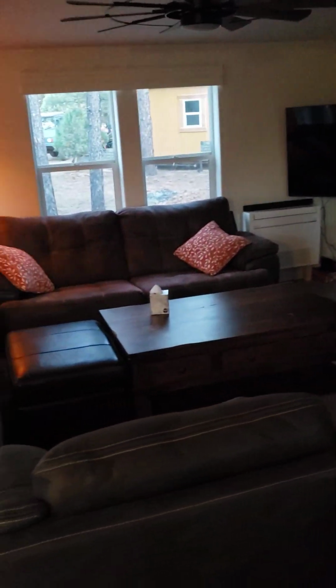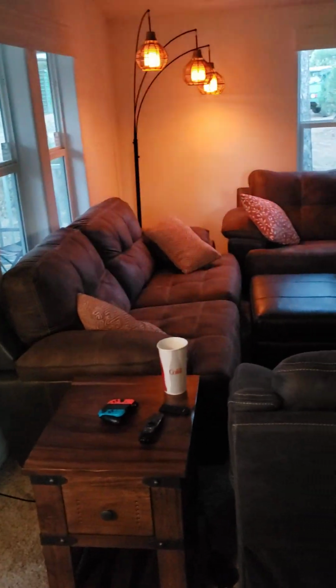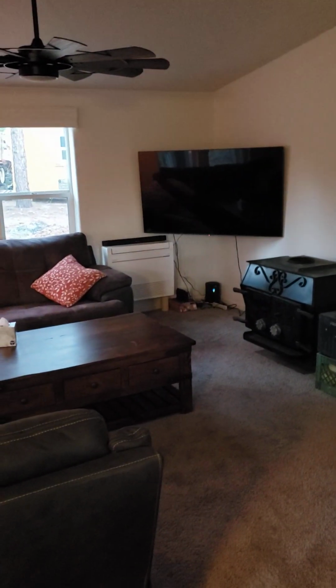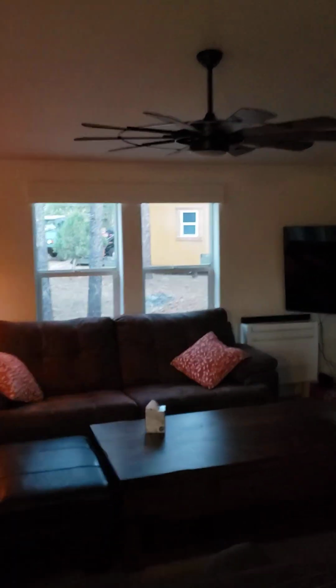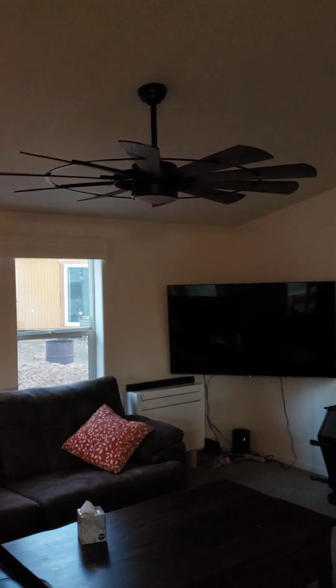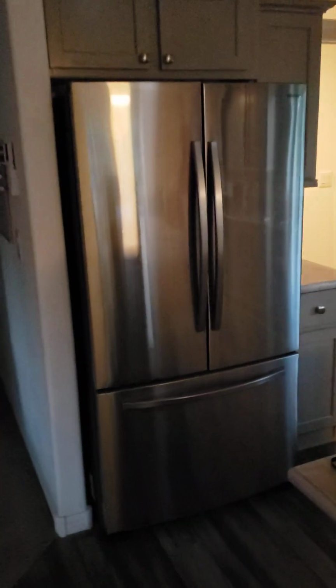Then we have our nice seating area, so plenty of guests can all sit around and watch the too huge of TV. We have our little bit of cooling if it's not too hot. Takes us to the fridge.